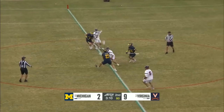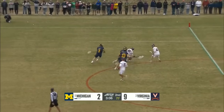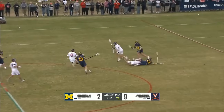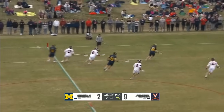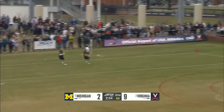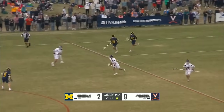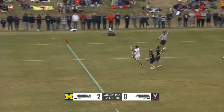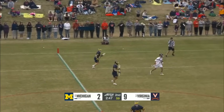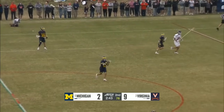And Thomas Colucci taking the draw for Virginia, and he wins possession but loses in the middle of the field. Now he's going to get it back. Maybe. Maybe not. He did it first. Ball still loose. No possession granted yet. I guess they did because players were able to come out of the restraining box. Virginia ball. Now we get a whistle. And a failure to advance for Virginia, so it's Michigan's ball.